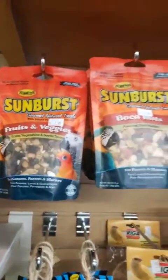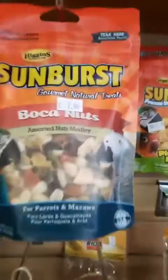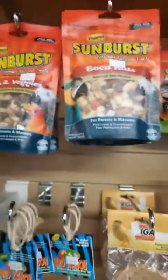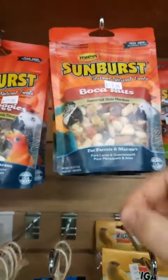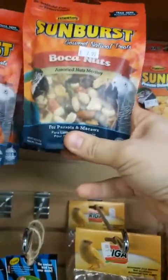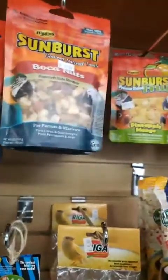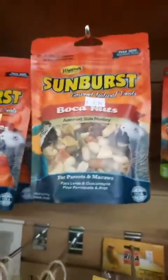Okay, so basically these can be used as treats as well. There's a few different things here. This is called the Boca Nut. There's a lot of different nuts and seeds and fruits in here. The good thing about these is they're a little bit bigger, so you're giving a bigger piece to them. It's also good for a topper. Honestly, the Boca Nuts is a very popular one. I really like it because I feel like it's full of good ingredients. There's just bigger chunks. The seeds look great. The nuts look awesome. It's fresh, so I really, really like it.